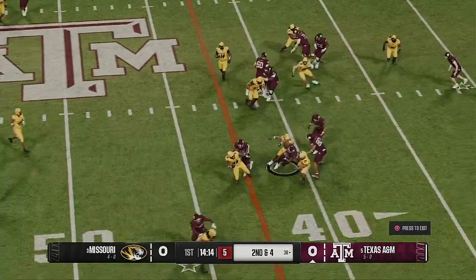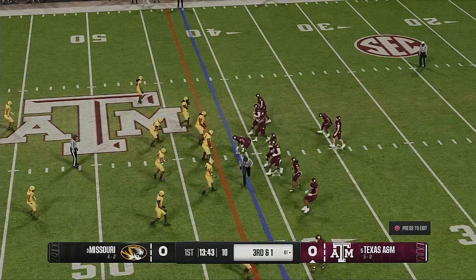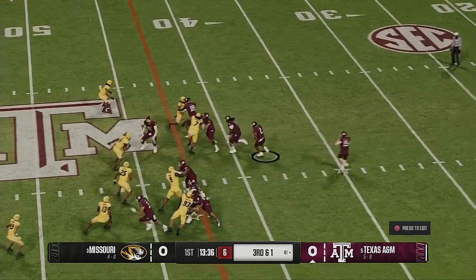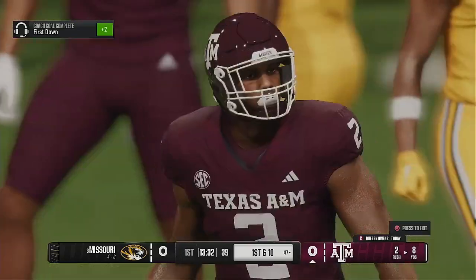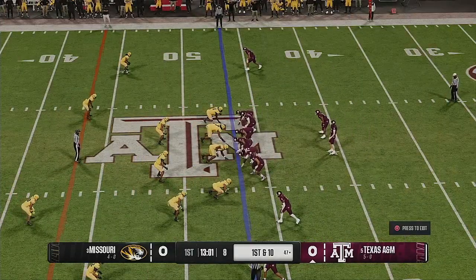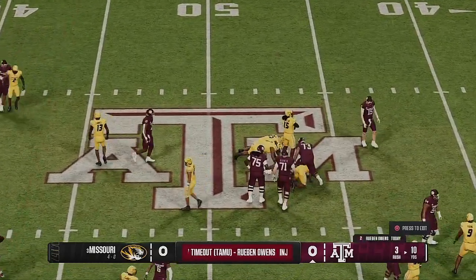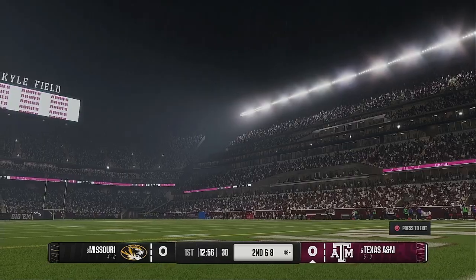Trying to find some room. It's Owens. The freshman brings him down quickly. Into the yard here on third down to keep this opening drive going. And they pick up the first on the ground. Brought down, but it's past the line to gain. Texas A&M getting set with a first and 10 now. Ball handed to the running back. Looks like a man is down on the field after the last play, so we'll take a timeout.